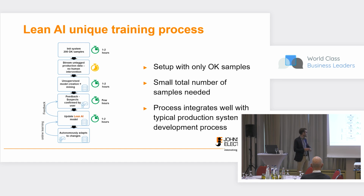Then a new model is created, and that model can actually start being used in true production. But every now and then, the model is updated with new data, and batches are sent. The model selects itself images where it's not sure, and those images need to be hand selected or hand labeled, and then the system improves. But relatively few iterations are needed to get to a good quality.